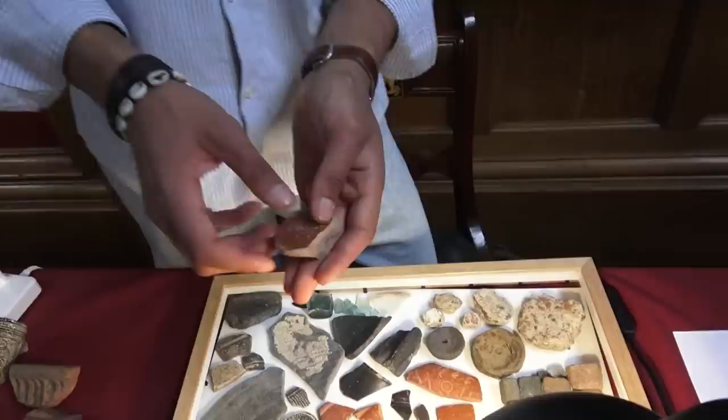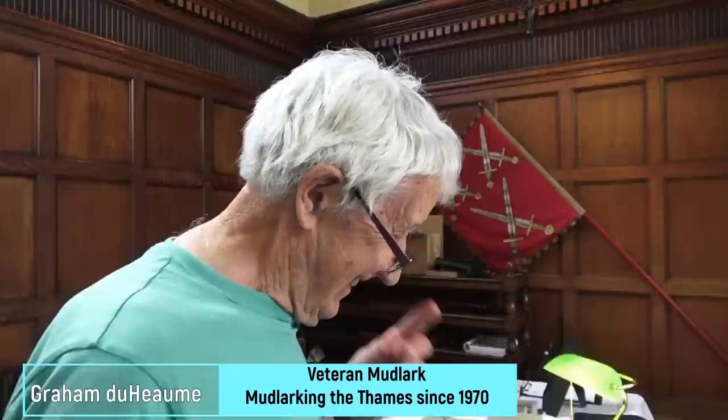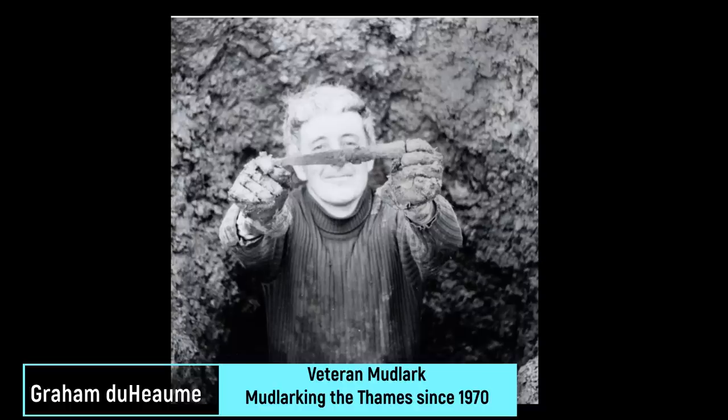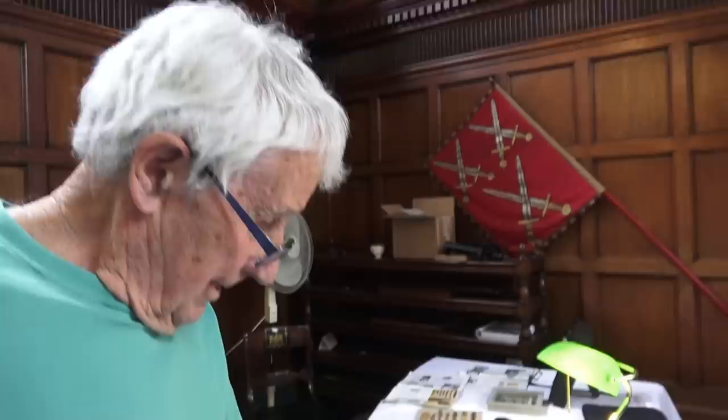Of course. Now I'm here with somebody very special. This is Graham Duwoom, who is a veteran mudlark, who has been mudlarking since 1970. So you are really one of the original mudlarks. And Graham has an absolutely astounding collection of finds, including lots of beautiful knives. Look at these.